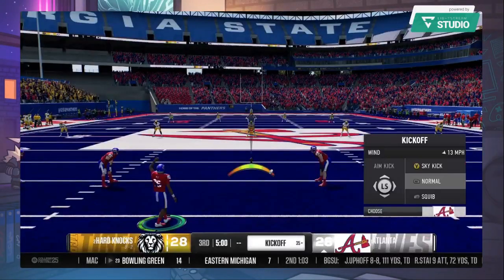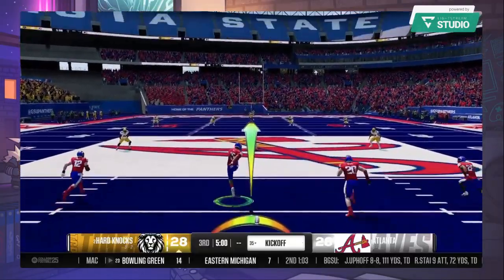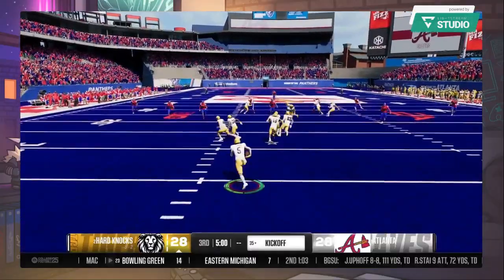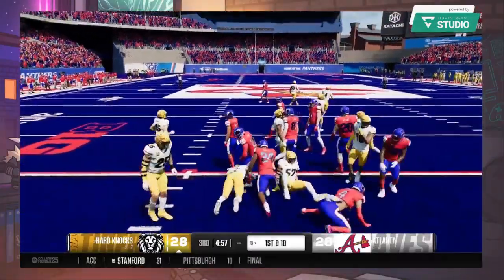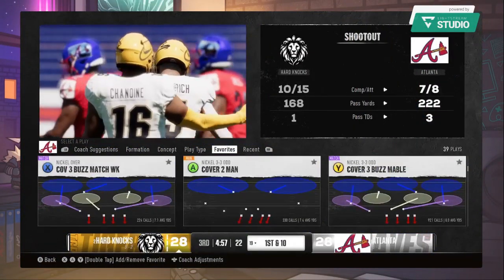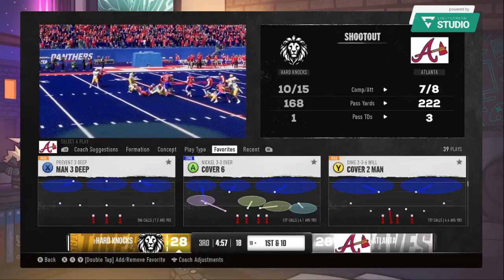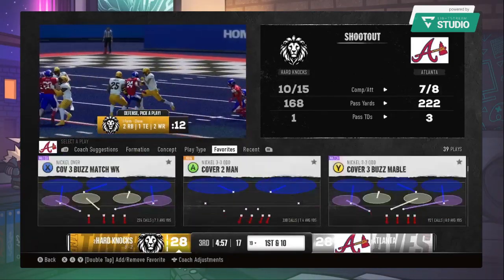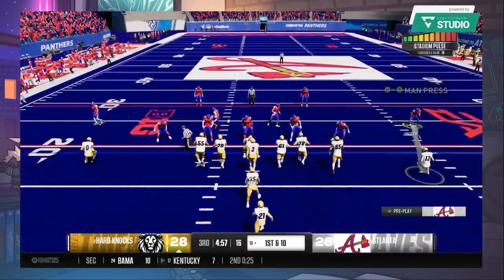And they'll kick it off to begin the second half. Set to kick this one away. And here's the return from inside the 5. And he's stopped at the 19. Good job by the coverage team. And the offense will take over. 1st and 10. Fresh set of downs for the offense. First down.